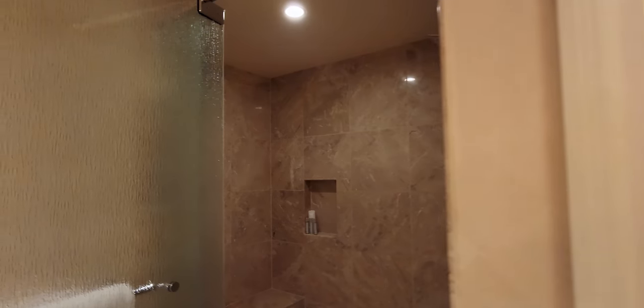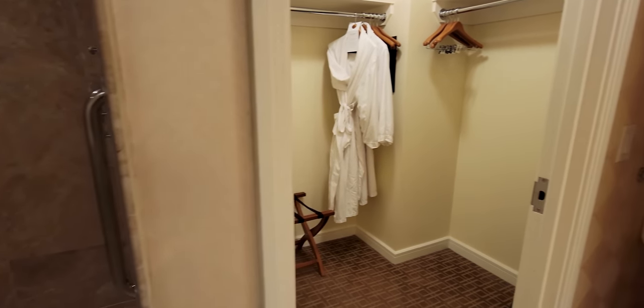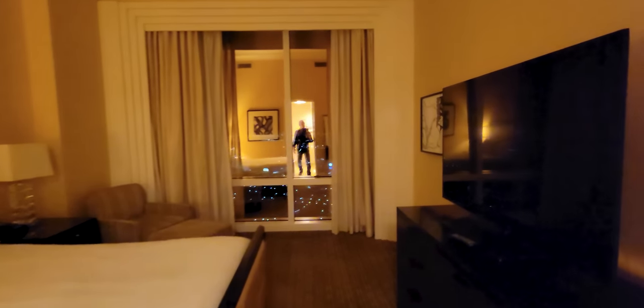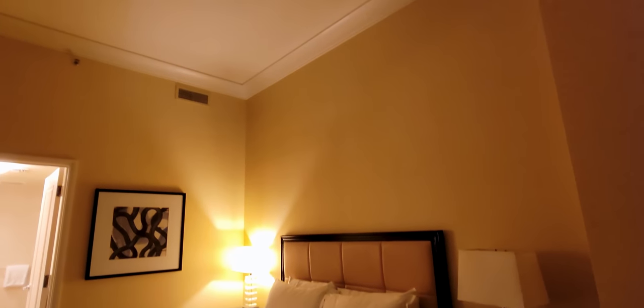I feel almost bad walking on the carpet. It looks so good. You hear my shoes squeaking on the marble? All right, steam shower. I am going to another room. I love these tall ceilings. Elegant AF.